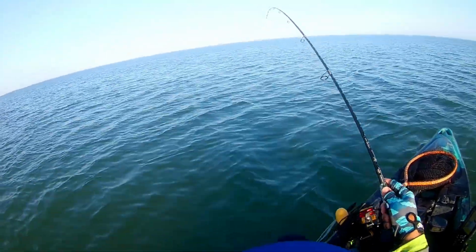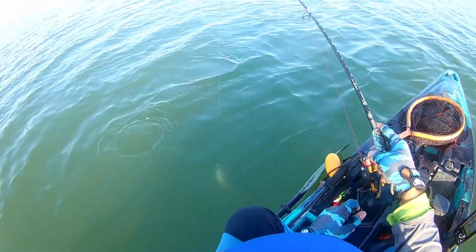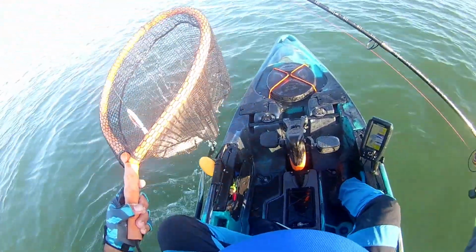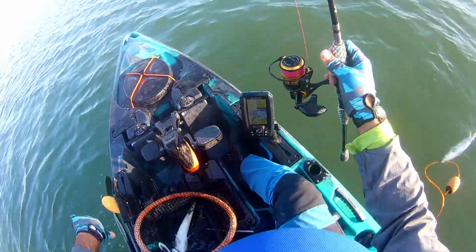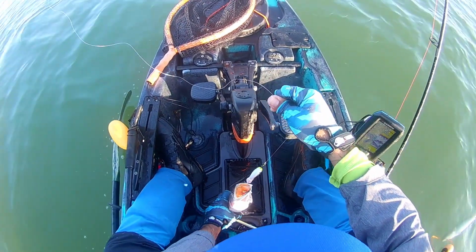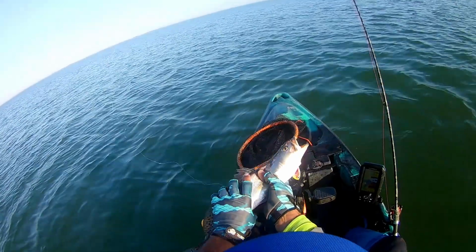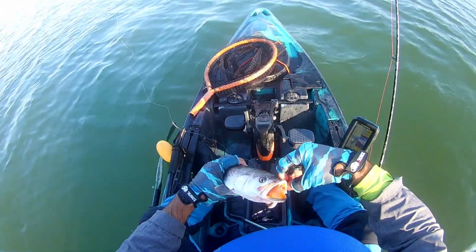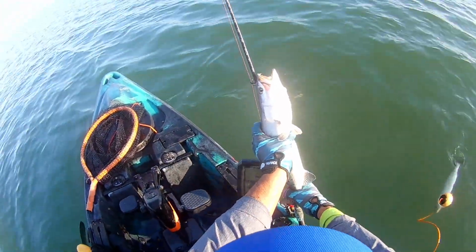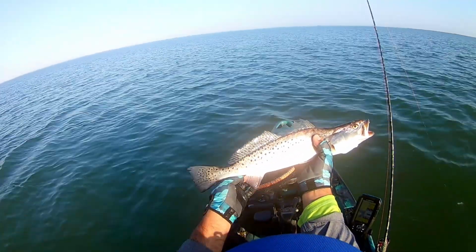there it is. Oh, there's a good one. Let's see. Oh, that's another nice trout. Ooh-wee. Come on, stay with me. Yeah, that's a good 17. A little bigger than the other one. Getting bigger, guys, getting bigger. You know, I just got this lure too. I got it Wednesday, well, a couple days ago. That's just under 18 inches. Look at that, that's nice.